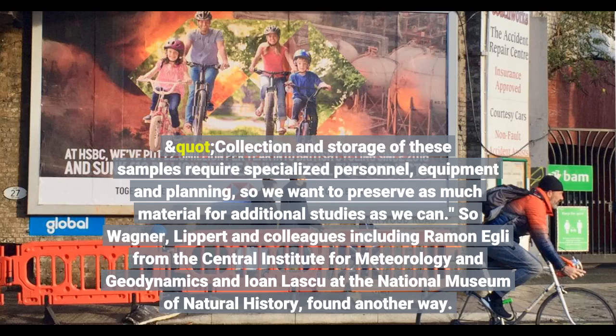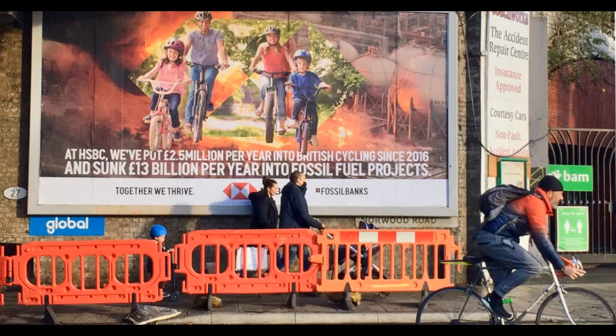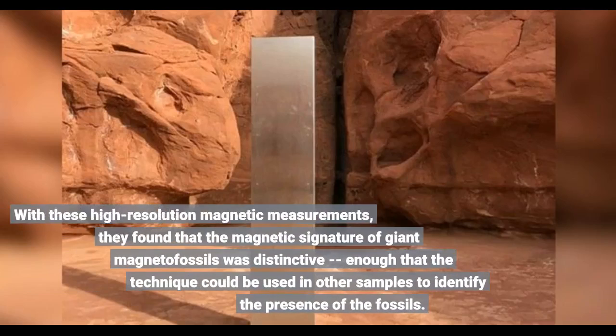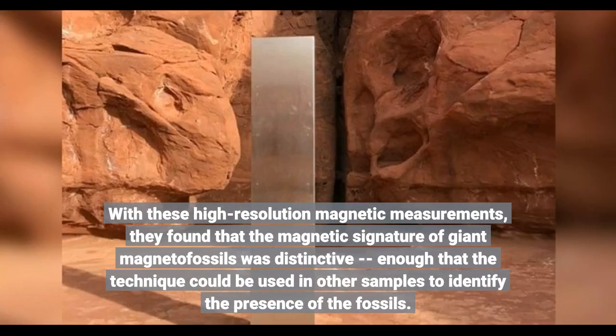So Wagner, Lippert and colleagues including Ramon Egli from the Central Institute for Meteorology and Geodynamics and Yuan Lask, using sediment samples collected in New Jersey, designed a new way of conducting an analysis called FORC, first-order reversal curve, measurements. With these high-resolution magnetic measurements, they found that the magnetic signature of giant magnetofossils was distinctive enough that the technique could be used in other samples to identify the presence of the fossils.